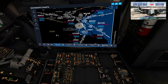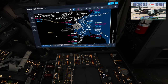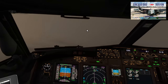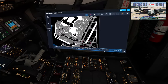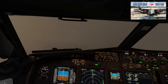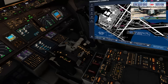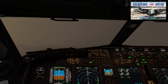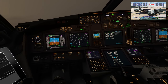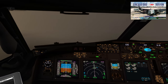What gate did we say we were going to park at? Oh, come on. We're going to park at 31. Thousand feet stabilized, missed approach altitude set. And this one might be tough, looking for some runway lights here.